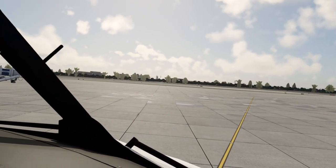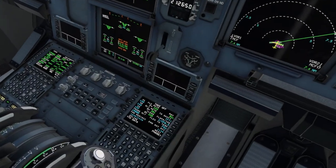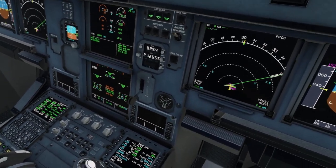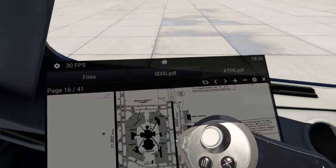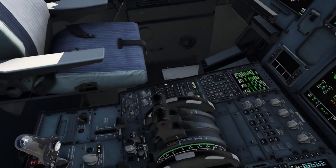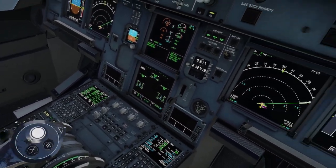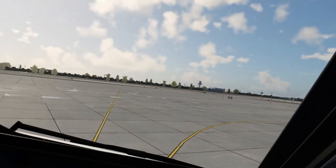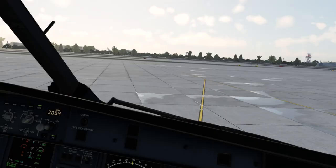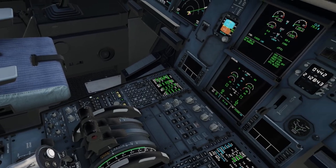2468, request taxi. 2468, taxi to runway 01 left via taxiways Alpha 4, Whiskey. Hold short runway 01 left. Alpha 4 and Whiskey to 01 left, Delta 2468. Parking brake released. Let's go. Clear right side. Clear left side. Starting engine 1.